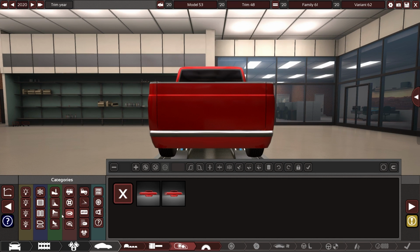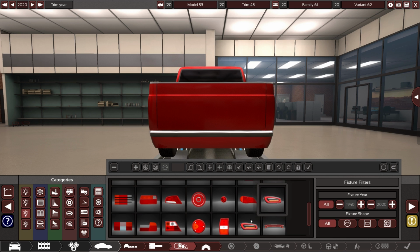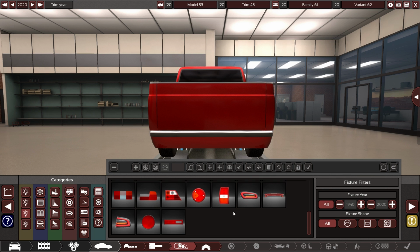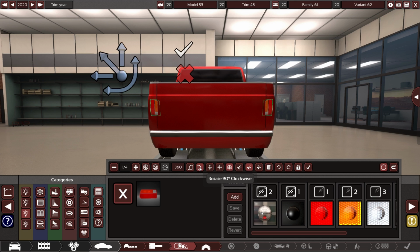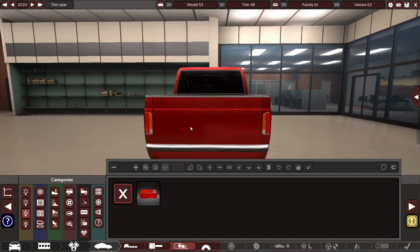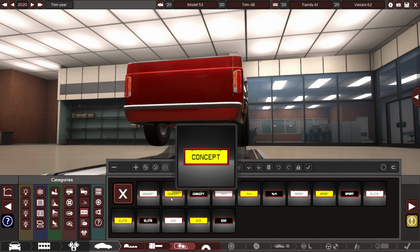Right, tail lights. Now last episode, the truck just wouldn't accept tail lights or a hitch at all, really. Hopefully this one will be different. We can get some nice modern looking lights. Make them maybe a little bit taller. There we go, that kind of works. Give it a number plate on back.